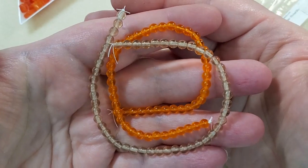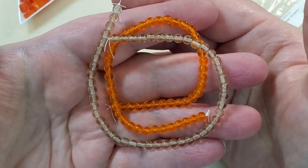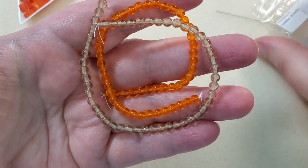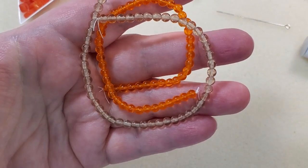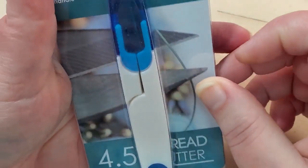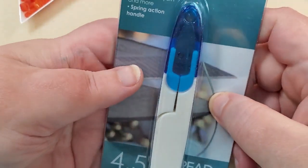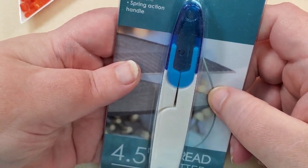Those are just really pretty. And then the last thing that I've got out here, and then I'll have to get out the other half of what's in the box, is something I'm really gonna get a lot of use out of. And it is a thread cutter with cover. High quality for cutting thread, thin wire, textiles, yarn, and more.